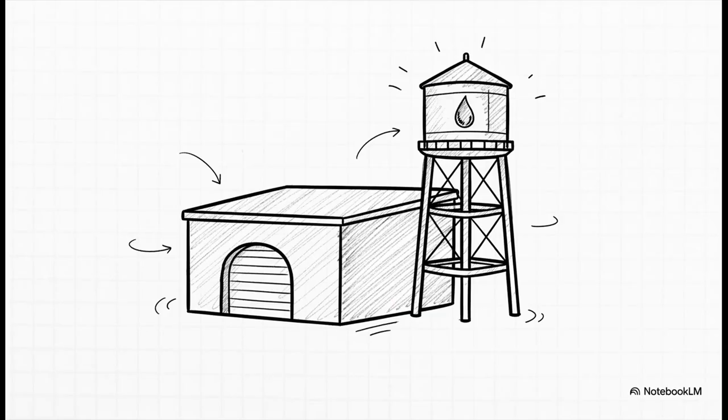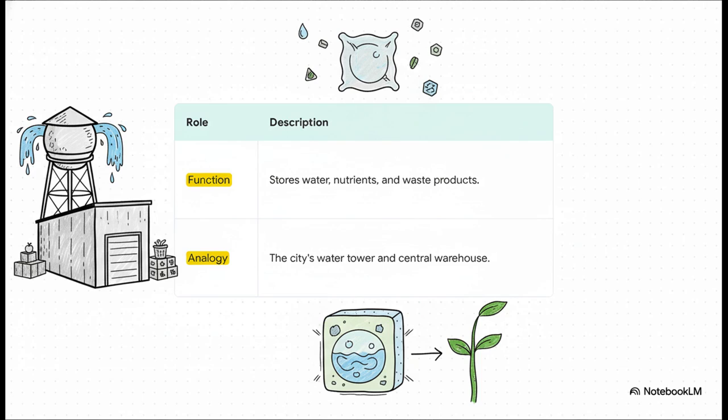And where does a city like this store all its extra supplies? Well, for the cell, the main warehouse and water tower is a structure called the vacuole. This organelle is pretty simple, but it's totally vital. It's basically a storage sack. It holds on to reserves of water, food, and even waste products until they're needed or can be thrown out. And this is especially cool in plant cells. Their vacuole is huge, and the water pressure inside it is actually what helps keep the whole plant standing upright.